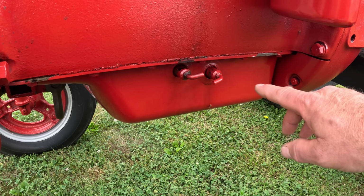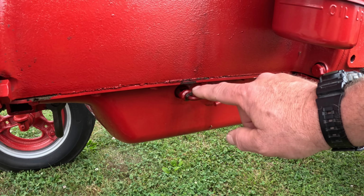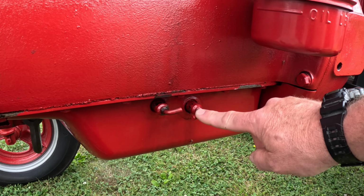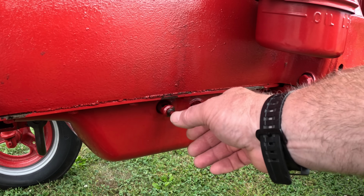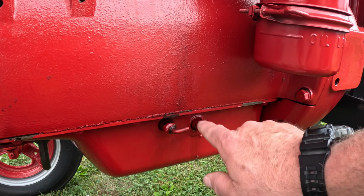And I guess the last clue I have is the petcocks on the oil pan. You use these to check oil. This is oil full, don't add any. If it doesn't run out of this one, then you need to add oil. And they're a diamond shaped thing on later versions, but these are just crank handles.